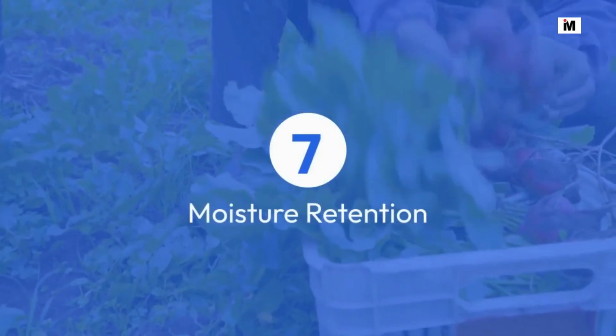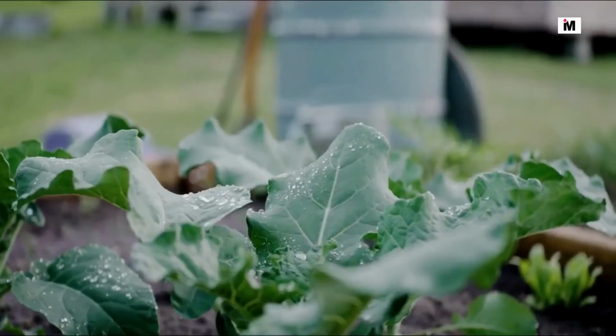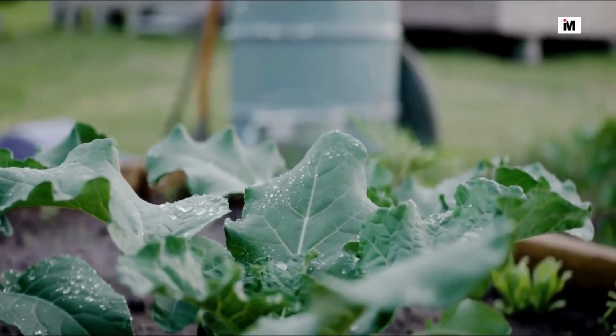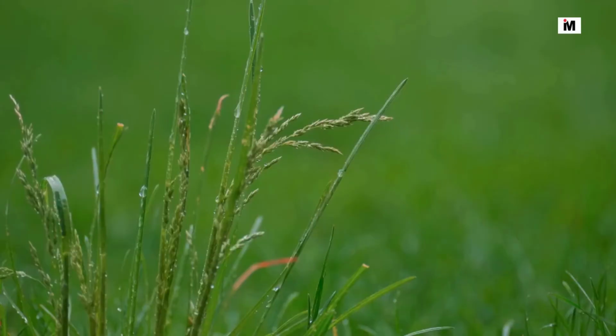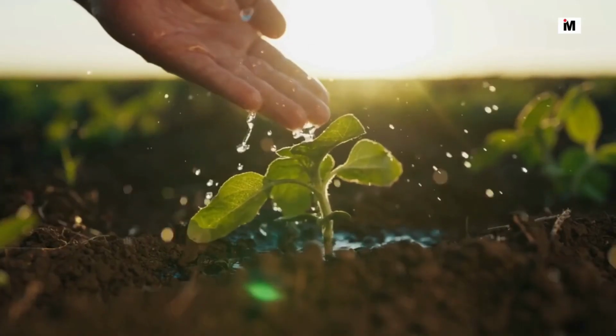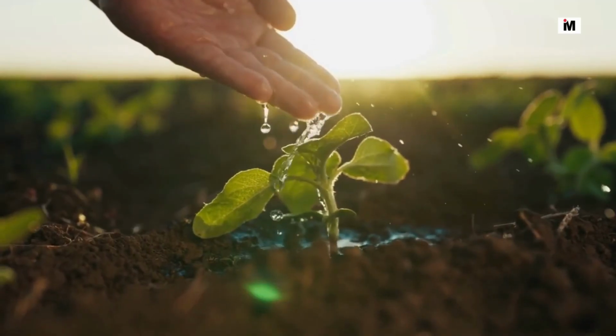7. Moisture retention. Cover crops can help maintain soil moisture by reducing surface evaporation. Their canopy provides shade to the soil, keeping it cooler and preventing the rapid loss of water, especially in hot and dry climates. This is beneficial in regions where irrigation resources are limited or where dry spells are common.